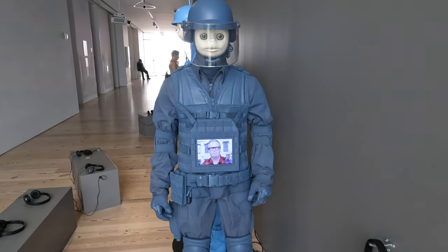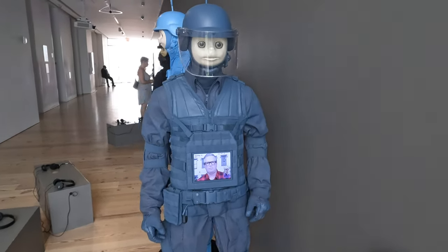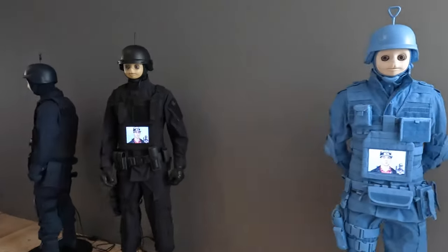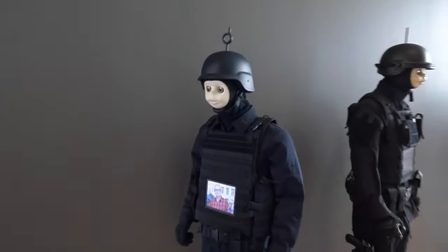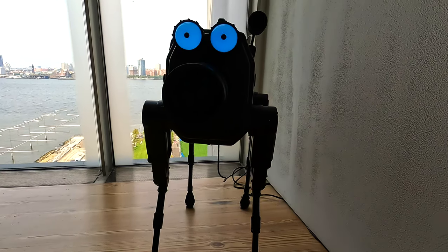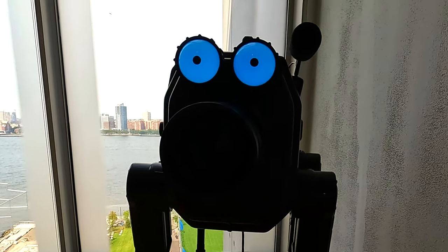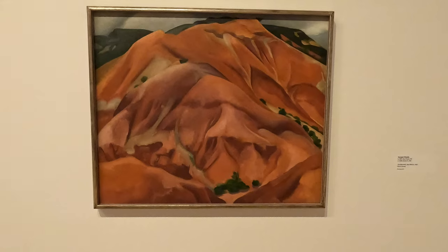Why don't we settle back now and take a long, slow look at the artwork inside of the Whitney Museum of American Art. Oh, and yes, this is the art. Frankly, you just never know what you're gonna see at the Whitney. For example, robots, an overstuffed Dick Cheney, and the next three by world-famous Georgia O'Keeffe.